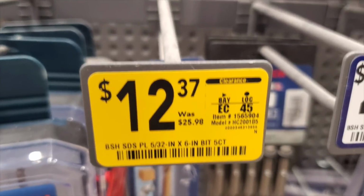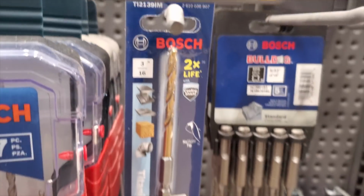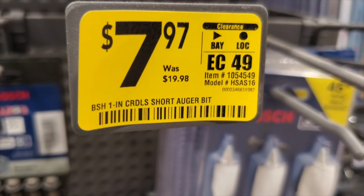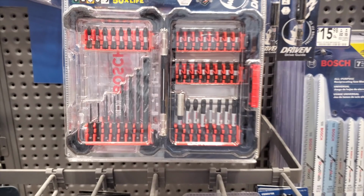And then they got these guys. They got a whole bunch of bits on clearance. Bosch 1237. It's not this one. It's actually the one next to it with the 5 pieces. You got the 1-inch cordless auger for $7.97. They didn't have any there.